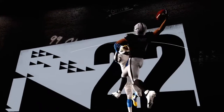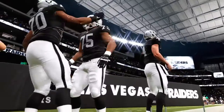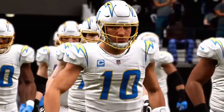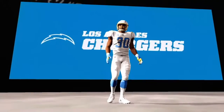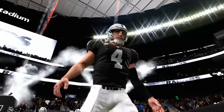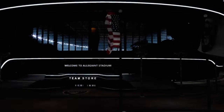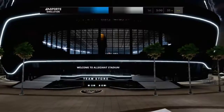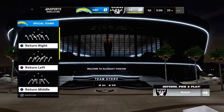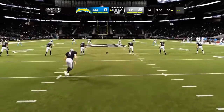Allegiant Stadium in Las Vegas, Nevada. It's a special prime time edition of the NFL on EA Sports. Football has come to Southern Nevada as we are in the menacing new Allegiant Stadium here in Las Vegas.